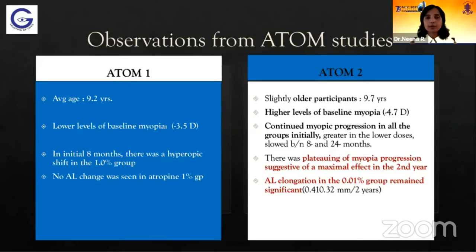So if you compare the ATOM1 and ATOM2, you can see that ATOM2 had a slightly older age group and slightly higher levels of baseline myopia. In comparison to the ATOM1, in which there was a hyperopic shift in the initial 8 months, continued myopic progression was noted in all the groups in ATOM2 till it started to stabilize by 8 to 24 months, and there was a plateauing with maximal effective myopia control in the second year.